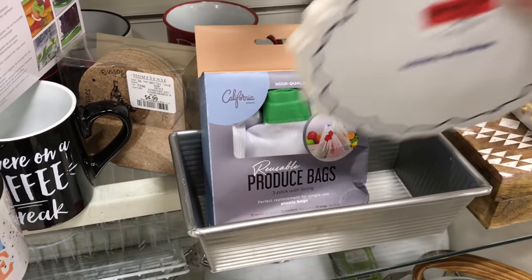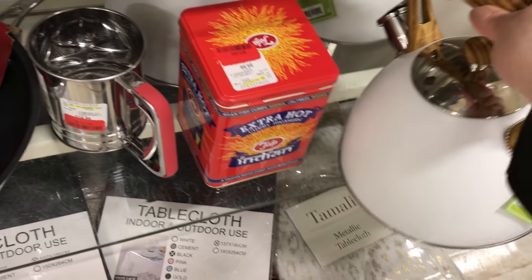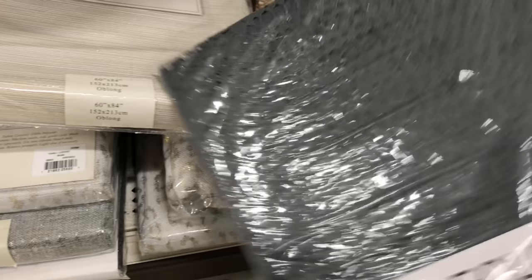like kind of a larger coaster type item. There's the kettle. There are kettles. These are on clearance, so take some time to go through it because it can be a little overwhelming. Tablecloths are on sale as well.